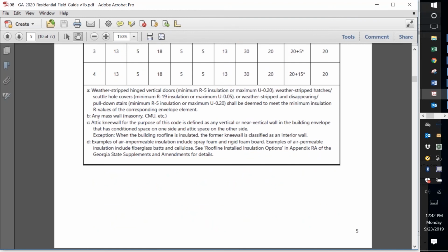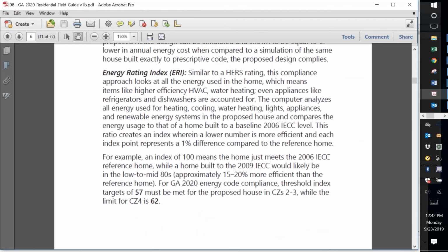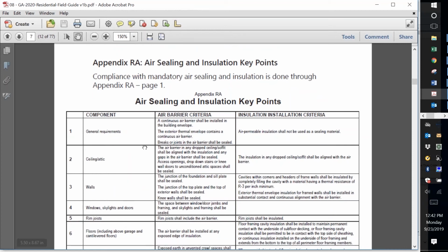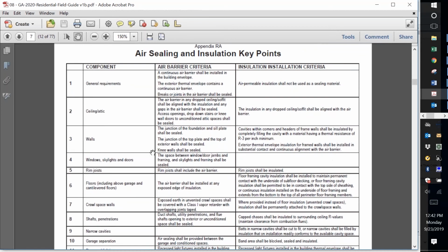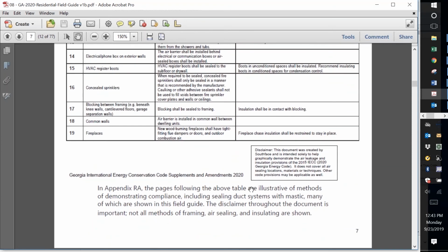But moving forward, here's a little more detail about the different trade-off approaches that we just discussed. I'm going to skip out of that and say there's a very important Appendix RA that talks about air sealing and insulation key areas. And a lot of this, particularly the stuff that gets inspected at pre-drywall, you should watch that little video we pointed out earlier. That's a good thing. This is basically the same table as in the code, but Georgia modified it slightly, mainly just putting numbers by it. These numbers apply to graphics in the Appendix RA to help illustrate it. Again, it's not trying to show every technique, but it's trying to show examples.